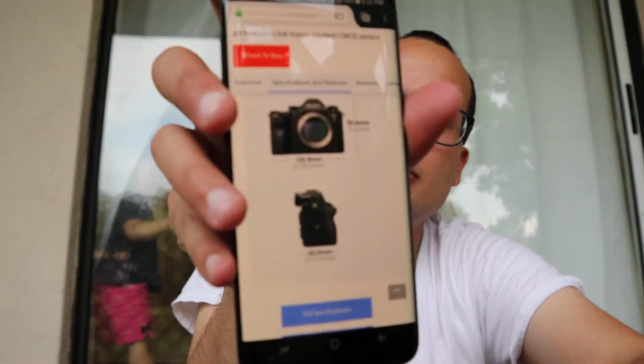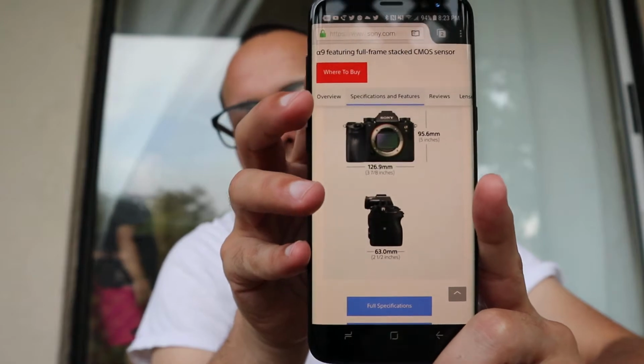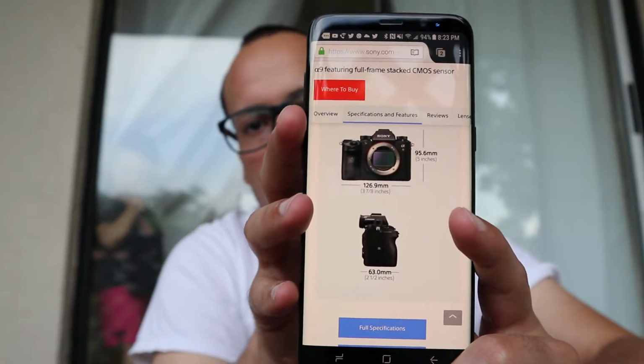It measures 126.9 millimeters wide, and it's 95.6 millimeters long. That's like 5 inches wide and 3.78 inches long. Here's the picture over here at Sony.com, and you can see that it's kind of small for being a full frame. You know, full frames tend to be really large and bulky, and this gives you the advantage of really having a very powerful camera in the palm of your hands without taking up that much space.